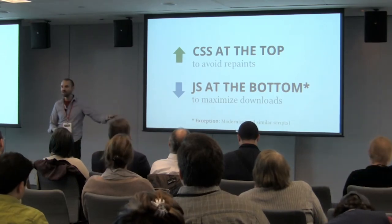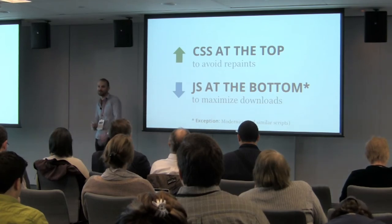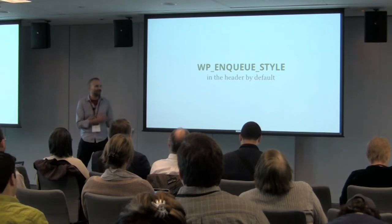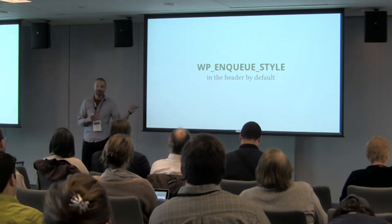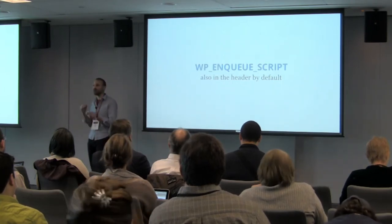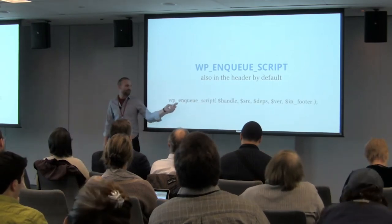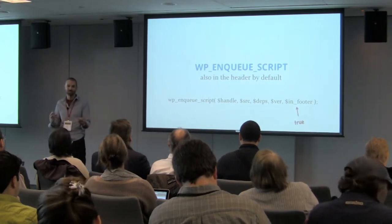And by getting more content in front of the user faster, by maximizing these concurrent downloads, things are going to appear faster as well. If you use WordPress enqueue style to put your style sheets on the page, they're in the header by default. And if you use enqueue script, unfortunately, they are also in the header by default. But this is a really easy fix. The last argument on this function is whether or not to put it in the footer. It's false by default. Just set it to true.